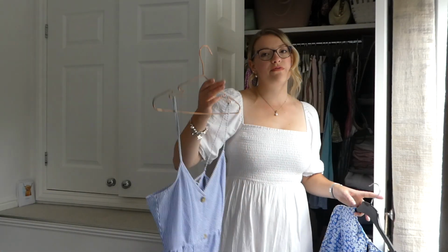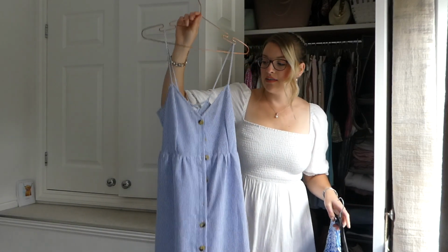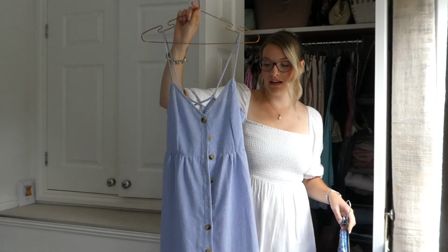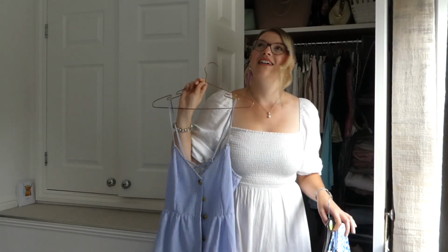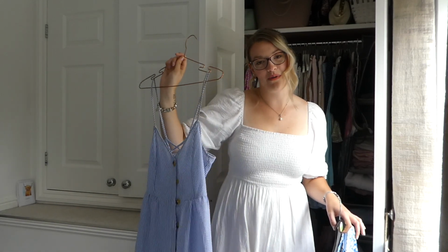Then I have a very summery dress which I've not been able to wear at all. This normally comes on holiday with me. I absolutely love this. I definitely will be keeping it. It's just such a shame that I've not worn it at all this year. It will go away until next year, and then hopefully when I go on my summer holiday next year, this will definitely be coming with me.